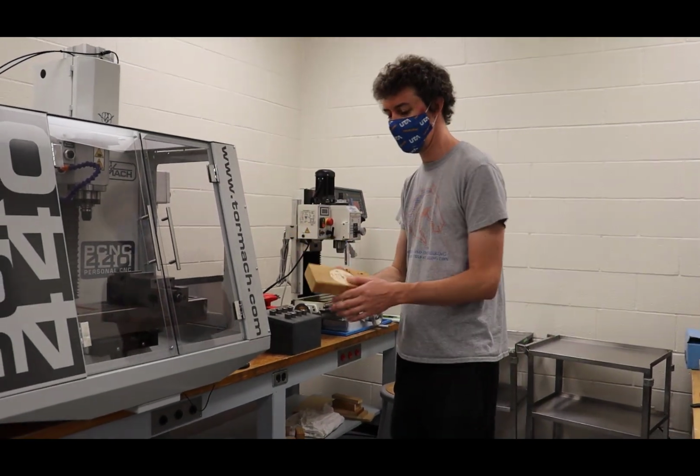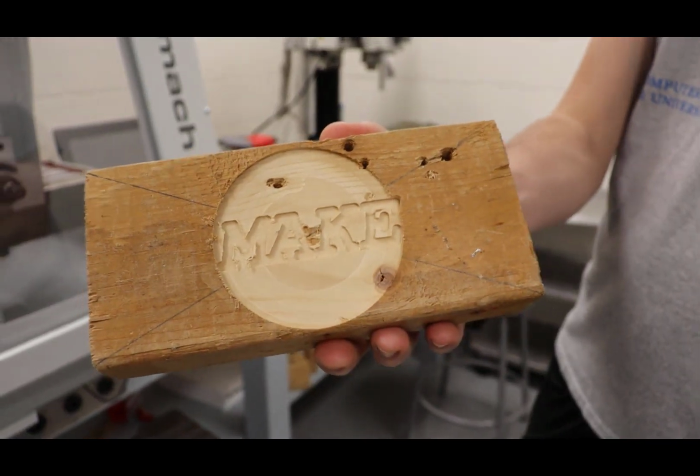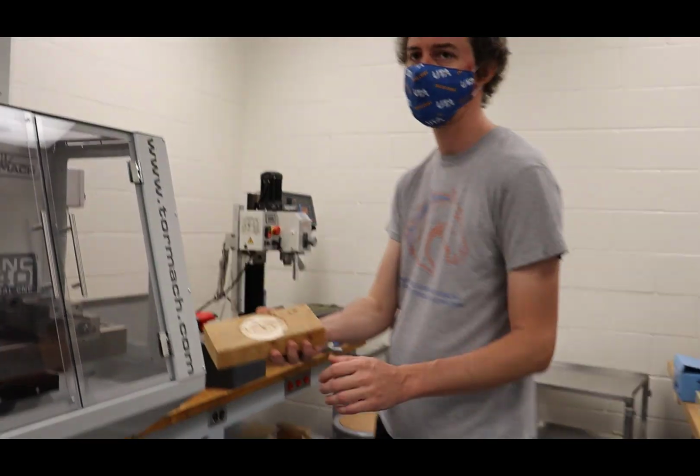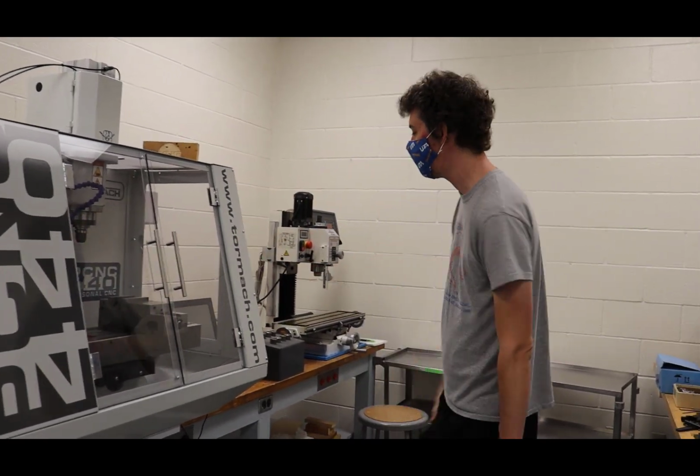This is a wood test that we did. So basically you can take a block of raw material, wood, aluminum, steel, whatever it may be, and you can do your cuts in here. So it's a subtractive manufacturing process. But this is a really nice CNC machine.